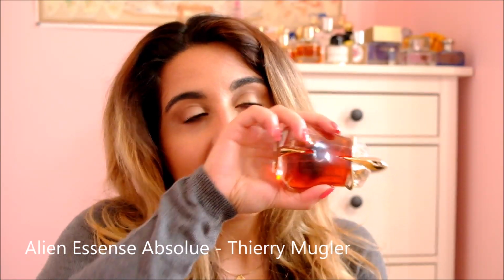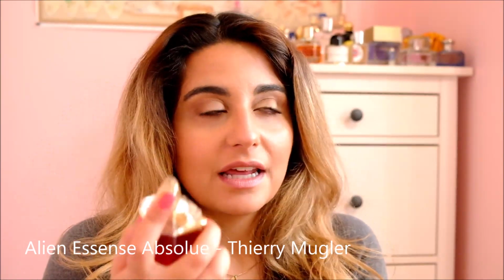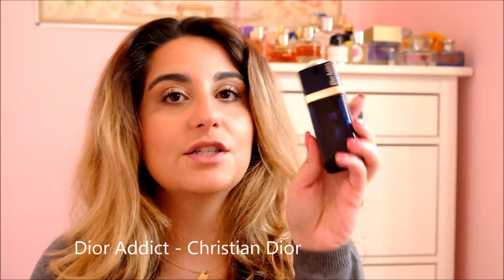At this point, I think I like it even more than just OG Alien, but I think it's because I know that if I were to repurchase Alien now, it wouldn't be the same because of the reformulation, and this is just like OG Alien times 100. It is stunning. I have loved this ever since I got it, and even before that, and I can't really see myself being without it. So I'm going to enjoy it this fall. I'm not going to be worried that it's discontinued, and I'm just going to spray to my heart's content, along with the next one, which is Dior Addict.